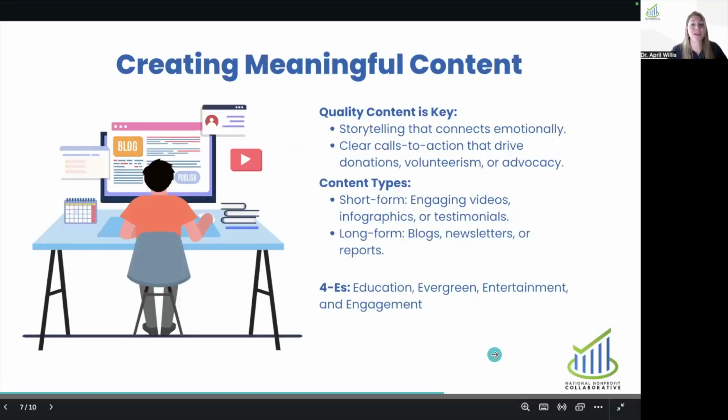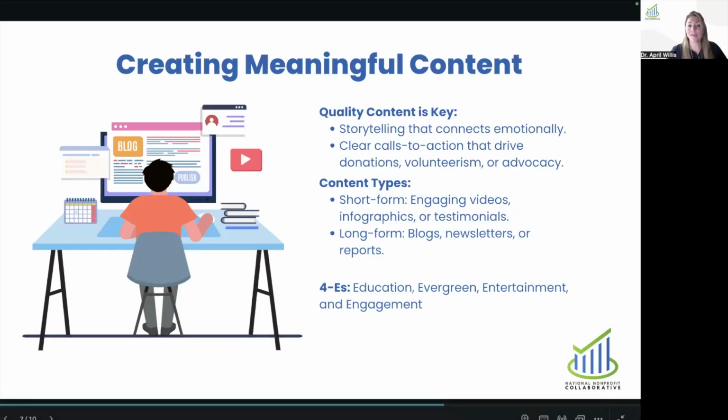Okay, so when we talk about creating meaningful content, this is probably one of my favorite slides in this presentation. The 4 E's. I know it's at the bottom of this slide, but we're actually going to start there. There are 4 E's when it comes to content creation. So whenever we work with clients, for example, we create a social media calendar for the month. We plot the days in that month that we're going to make sure a social media post goes out. And then we categorize each of those days, either education, evergreen, entertainment, or engagement. We're going to categorize each of those post days with one of those E's, and that's going to drive the type of content that we create.